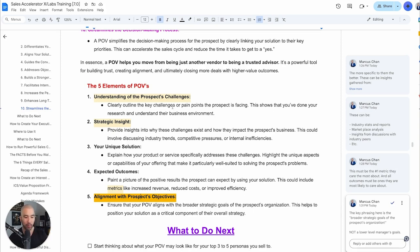Again, just a quick side note before I jump into what to do next. If you notice even these 5 elements, before I lose my train of thought, your unique solution is a very small part of it. The biggest part is really all about them. You're talking about them, their challenges, and insights from the market and industry on why the problem exists. You're talking about the outcomes that they want when you solve those problems and align to their objectives through your unique solution. Notice how your solution is actually a small part of it all, but you're showing you truly understand their world.